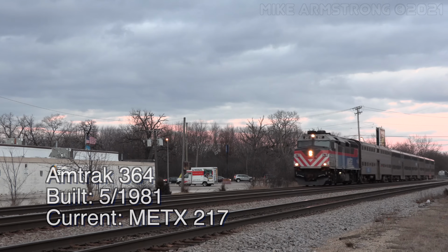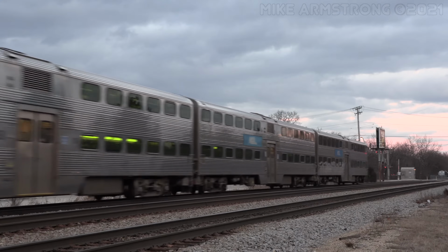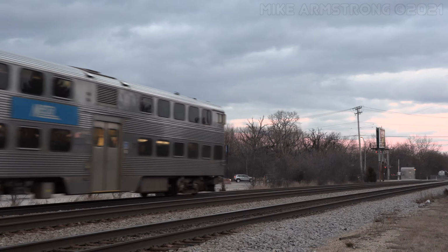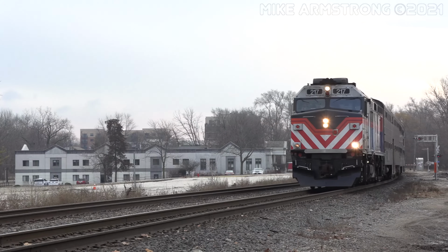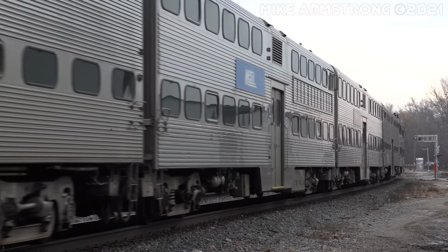Another former Amtrak F40 that is currently in Metra service is locomotive number 364, now Metra 217. Prior to becoming a Metra unit, 364 worked on Virginia Railway Express commuter trains as VRE number V32.